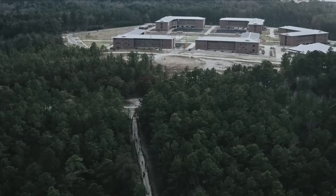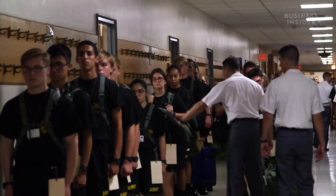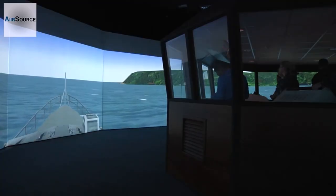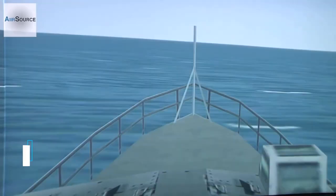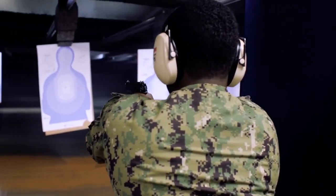In the 10-week USA Navy Bootcamp, recruits test their strength with intense physical training, conquer the confidence course, navigate like a pro with seamanship lessons before battling it out in the ship simulator, Battle Stations 21, and they also show off their sharpshooting skills at the shooting range.